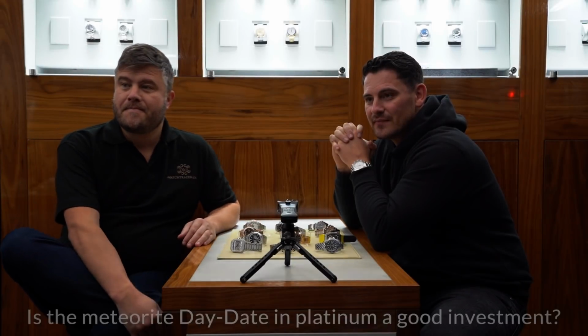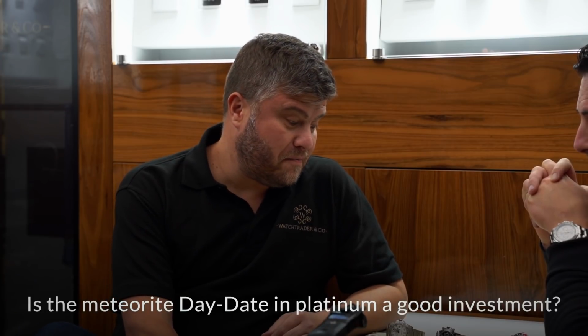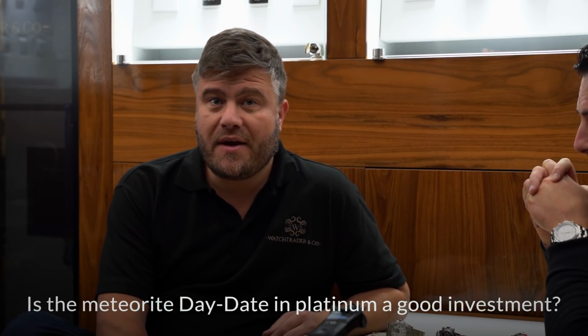Alright then, kicking off is the Meteorite Day Platinum with the smooth bezel. Is that a good investment? The meteorite, again, is a very hard watch to get. If you can get one at list, I would say definitely. I would say go for it.